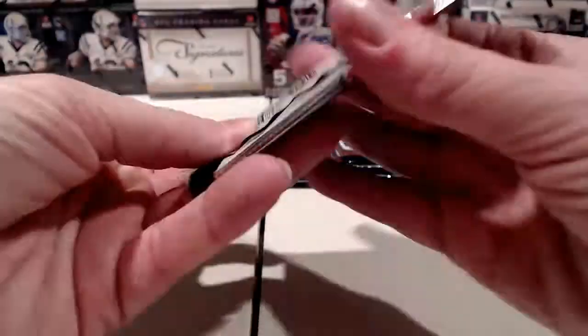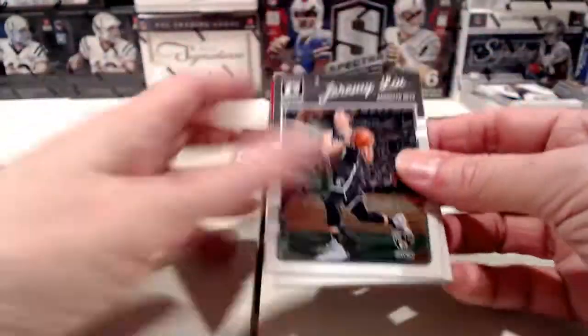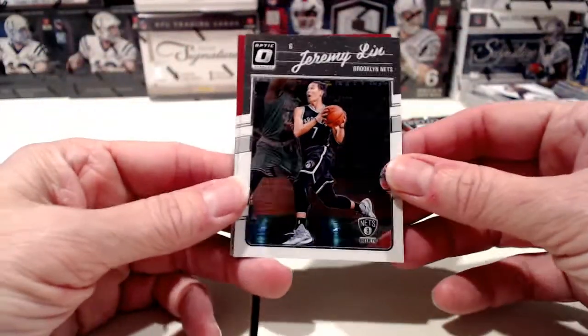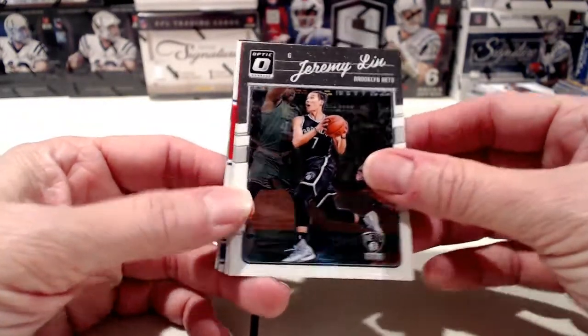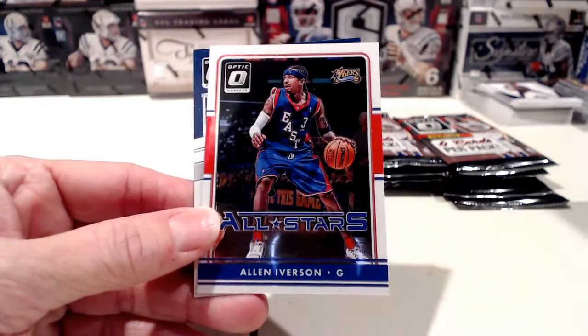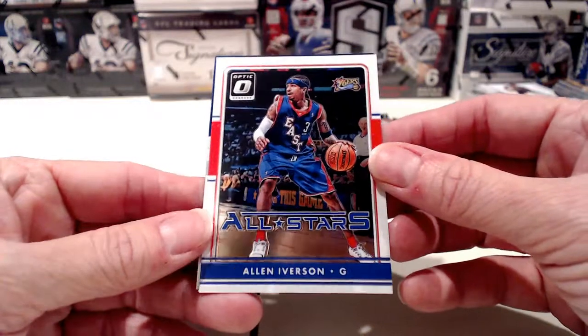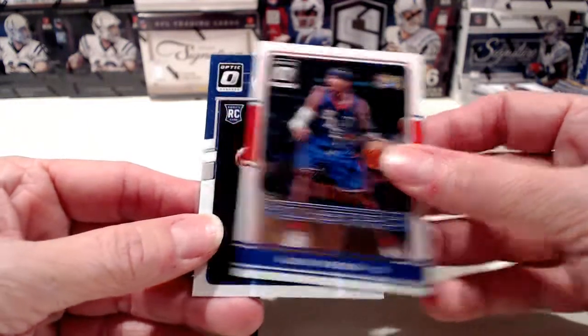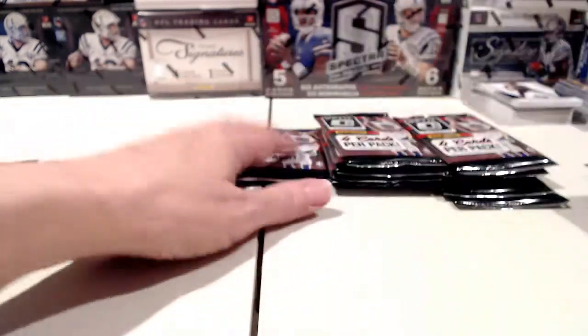Ginobili for the Spurs, who, good grief, was like 0 of 16 or something in this series against the Grizzlies. Guy had not, when I came in to start doing the break, he had yet to hit a shot the entire series against the Grizzlies. I don't know if he's hit one by now or not. All-Stars Allen Iverson insert.